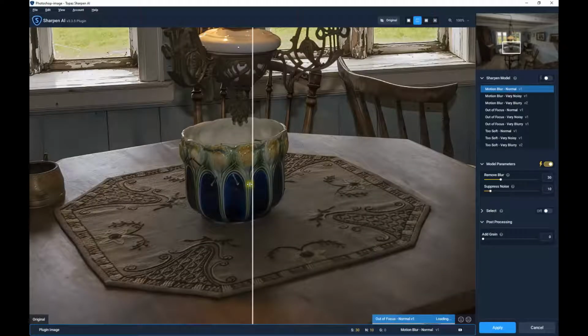So let's just go back to our side by side or split image view, let that work up. Out of focus normal, or was it motion blur normal? No, it was motion blur normal. Now it's picked up the right one. A little bit of a glitch in the software there somewhere, but it's come up with the version I wanted.